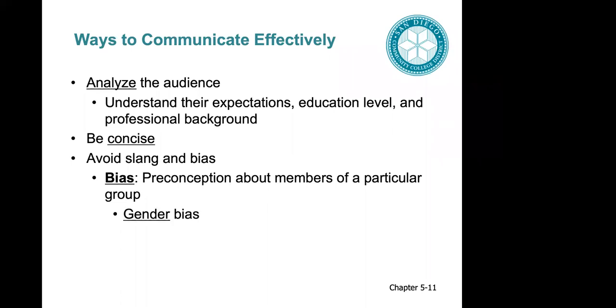And that includes things like gender bias. Avoid gender bias in your words as well. You don't want to say, like, I heard somebody just the other day talking about the manpower needed in the organization. Now, sure, that has a meaning, the amount of physical work it's going to take to get a job done. But there are better terms that are more gender neutral and less offensive to some people.